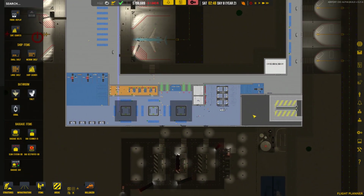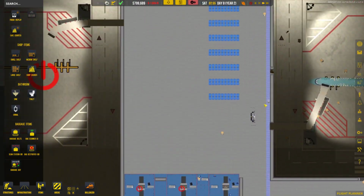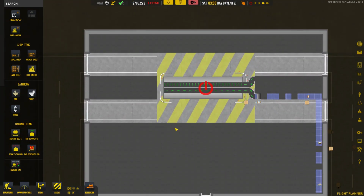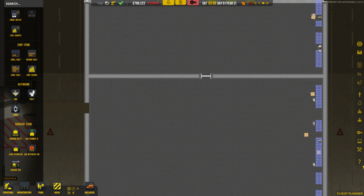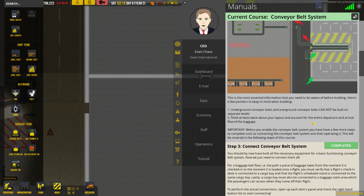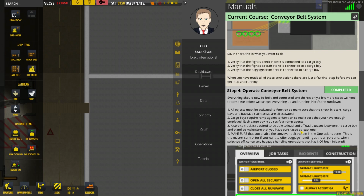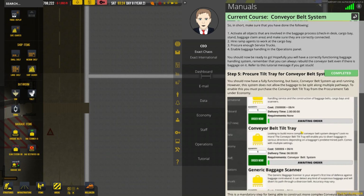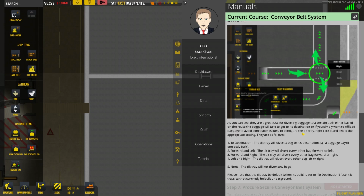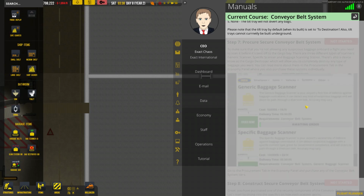So it's the middle of the night. All of our other stuff is kind of done. Construction workers are underway with our belt operations. That's fine. What I need to look at is, while that's happening, let's have a quick read of the conveyor belt system as we go through some of the additional stuff. Connect them, we've done that. Operate conveyor belt system, that's done. Procure the tilt, we've done that. Construct the tilt tray for conveyor belt, we haven't done that, but I'm not too sure how we're going to use it. Procure secure conveyor belt system.